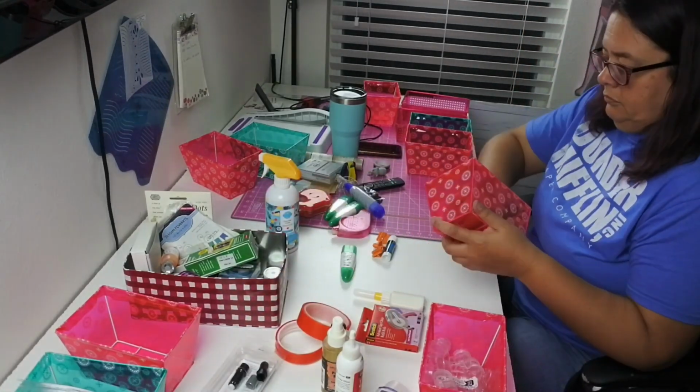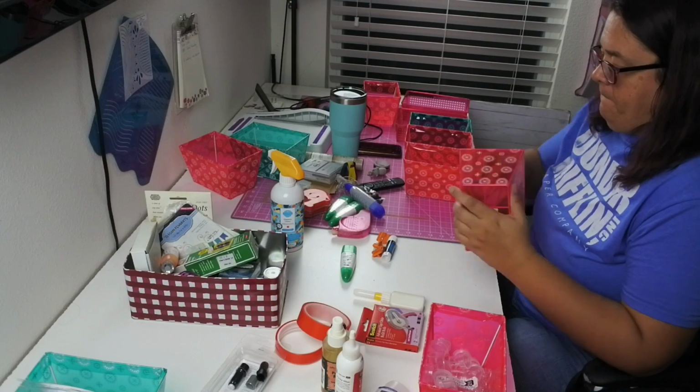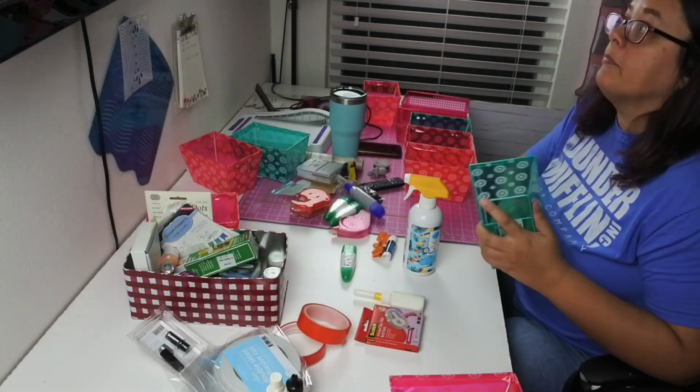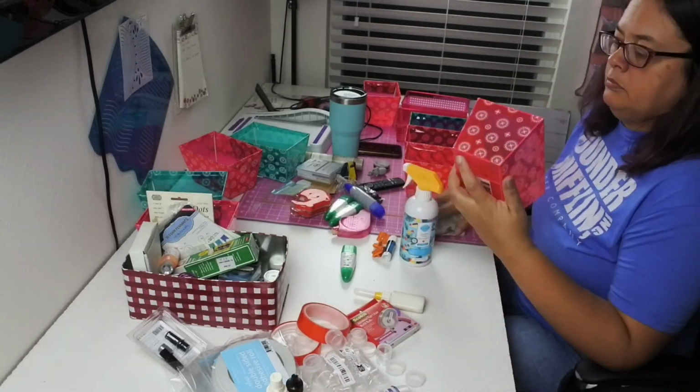So these containers are made out of like a vinyl-y rubbery thing. So I'm leaving them all empty and separate. I didn't want to stack them because I wanted to make sure that they were dry from the counter clean before I put anything in them. So that's why they're all kind of stacked over to the right.